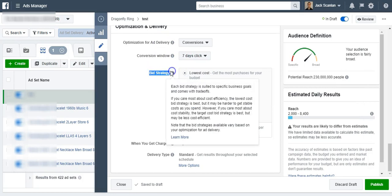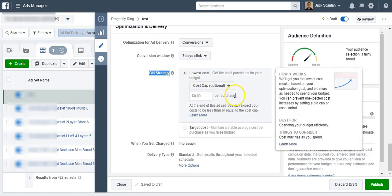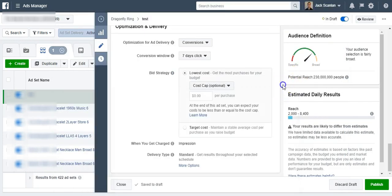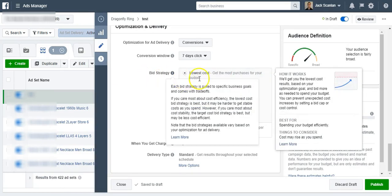Now, bid strategy, this is what I was talking about here with what we call automatic bidding versus manual bidding. Okay, now basically this means automatic bidding, we're going to let Facebook do the bidding for us. Manual bidding, we're going to do the bidding ourselves and see if we can win more auctions to get our ads shown more often in the Facebook auction. Okay, so these are the options right here.